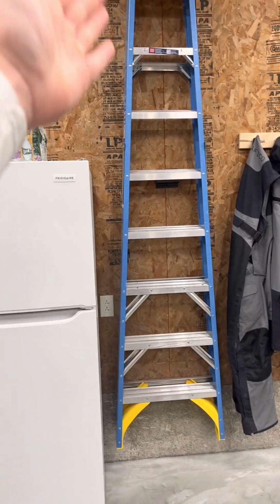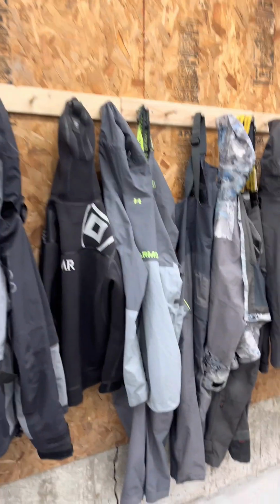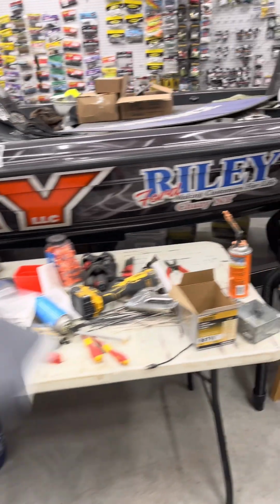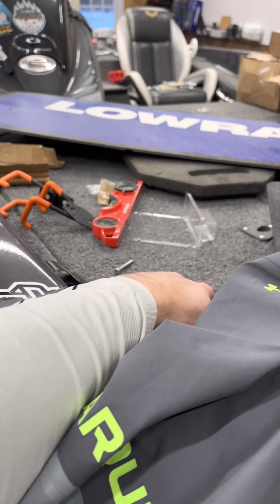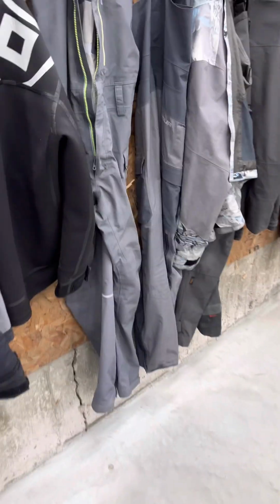So, ladder. Really like that. It's a good spot for it. All my clothes, rain gear and stuff, put it there. I like that because conveniently I keep all my stuff in here, all my clothes and stuff I keep in the starboard locker, so it'll be at a good location, I think, over here.